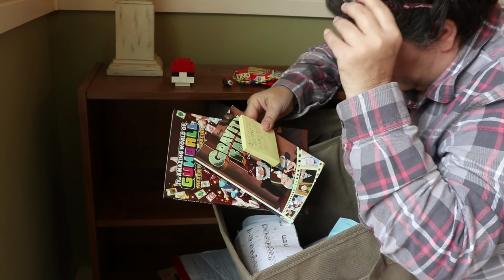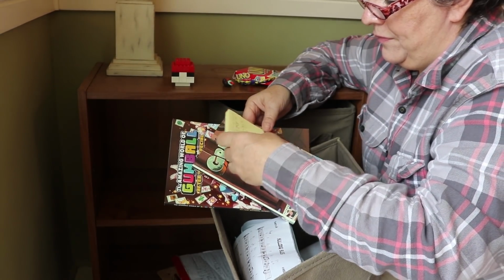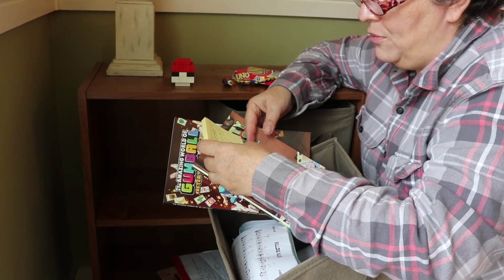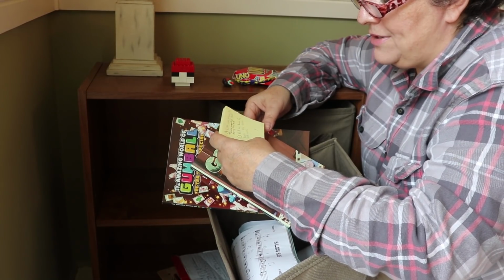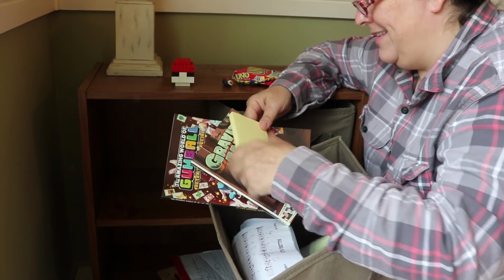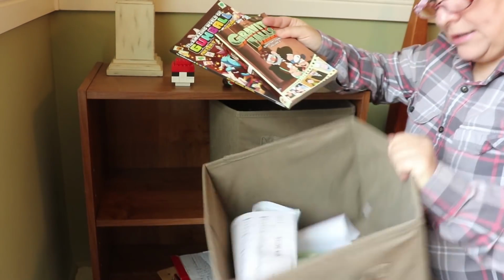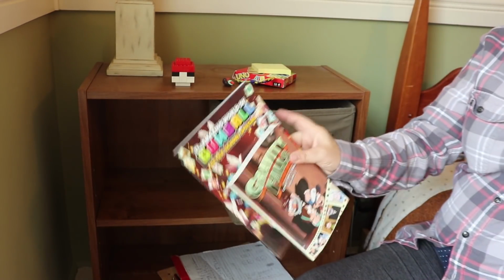Post-its with random thoughts. What does it say? Will we have to locate important items? Oh, that was for my social studies class. Will we have to locate the 7 continents? That was for a social studies class. We'll keep these Ziplocs, the Post-its, and then this is trash. Okay, this goes in the bookcase.